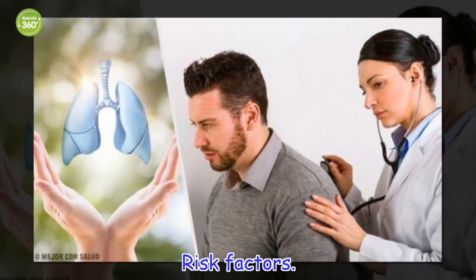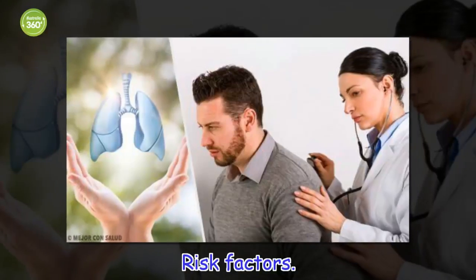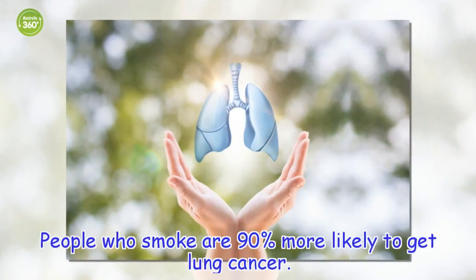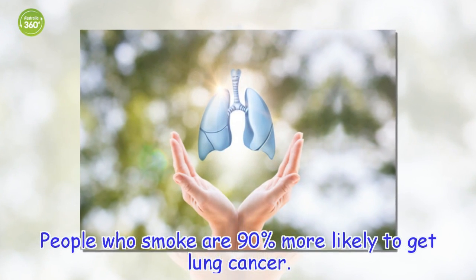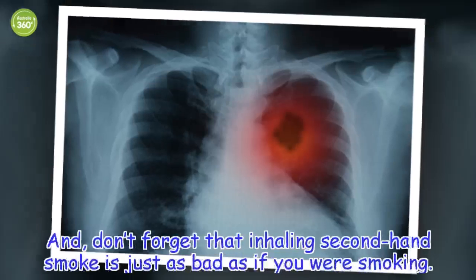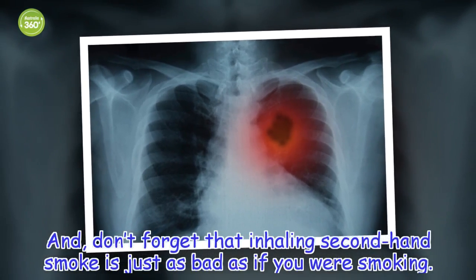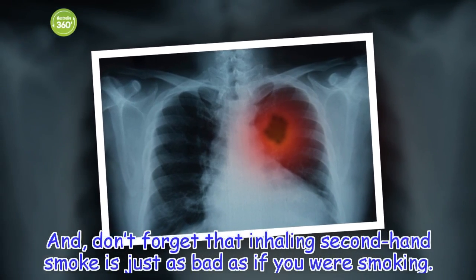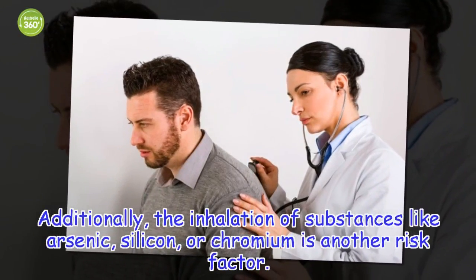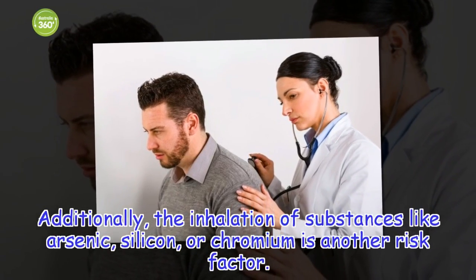Risk factors. People who smoke are 90% more likely to get lung cancer. And, don't forget that inhaling secondhand smoke is just as bad as if you were smoking. Additionally, the inhalation of substances like arsenic, silicon, or chromium is another risk factor.